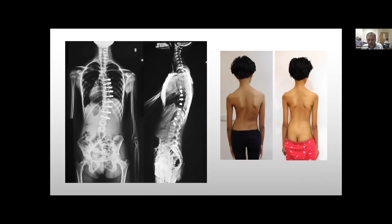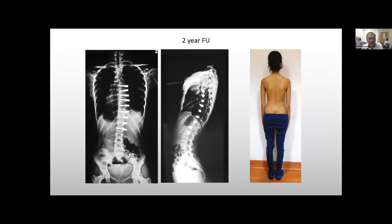So this is an out-of-the-box non-fusion surgery which has been done. As you can see, some of the residual deformity still persists, and that is intentional. And at 2 years, you can see her spine is beautifully corrected, fully corrected through growth modulation. And as you can see on the right side, she has a beautiful position of her spine, a beautiful correction, and she looks very good.